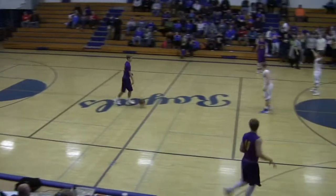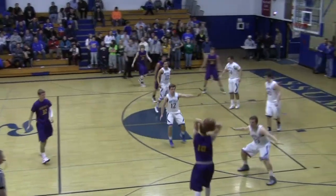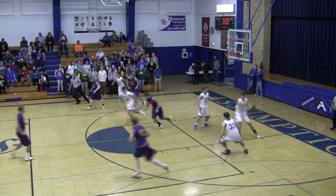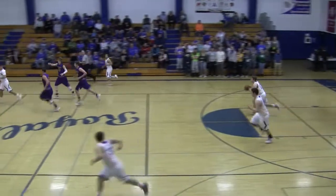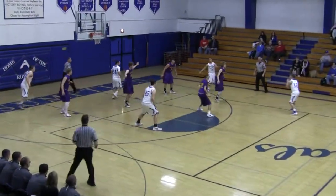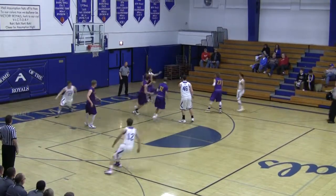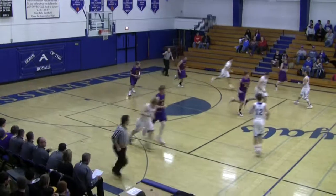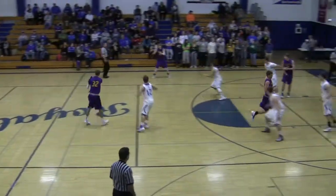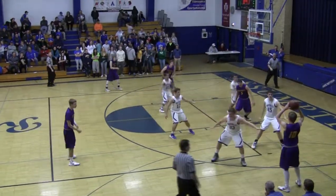As we come out of the timeout, 9:17 remaining in this first half of play. Royals by 6, 11-5. Massan's trying to do something about it with a 3. He leaves it wide to the right, and Grundhofer grabs the rebound for Assumption. They look to extend that 6-point advantage at the 9-minute mark here. Tricky trying to feed it to Nathaniel Clark. It's stolen away by Allen. That's the 4th turnover on Assumption.